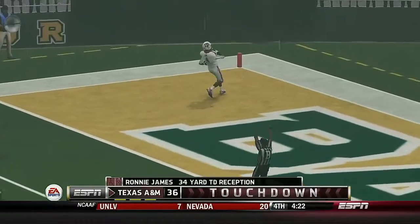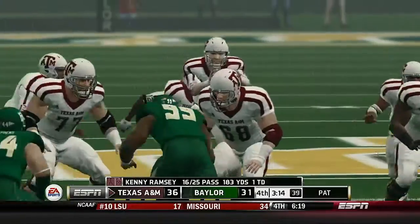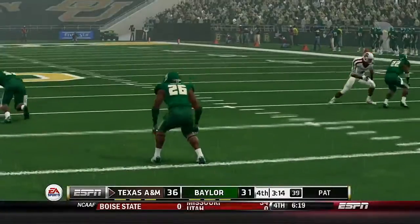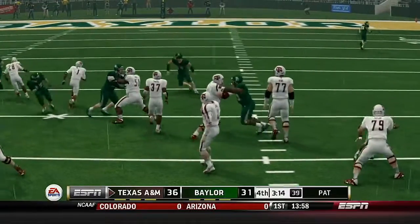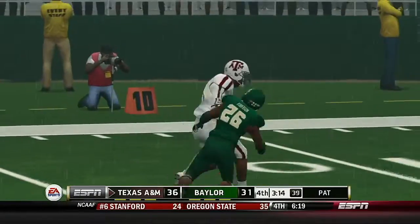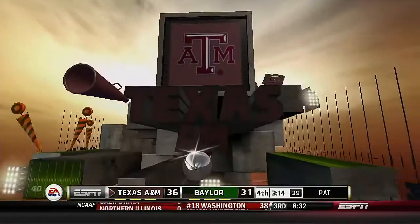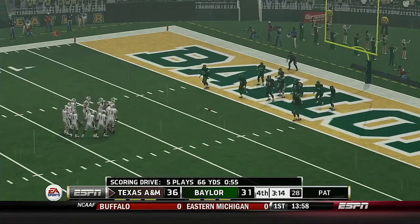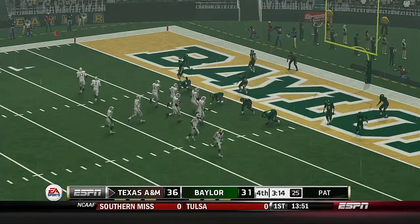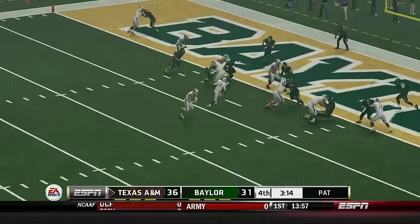Here's an opening, and it's a whole new ball game. This is textbook. They were able to freeze the safety with the play action, leaving the wide receiver plenty of room to get in for the score. So the offense is going to go for 2. He two.